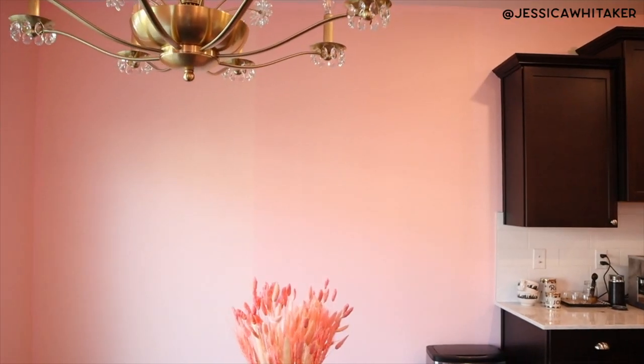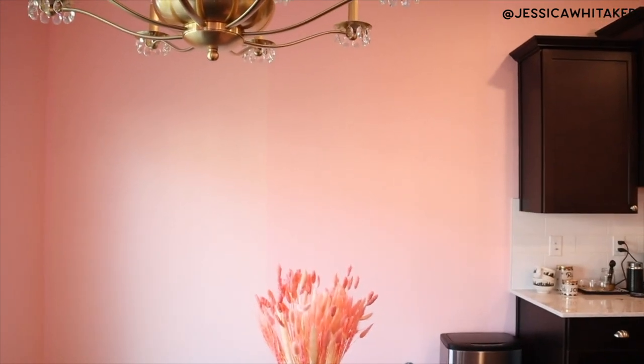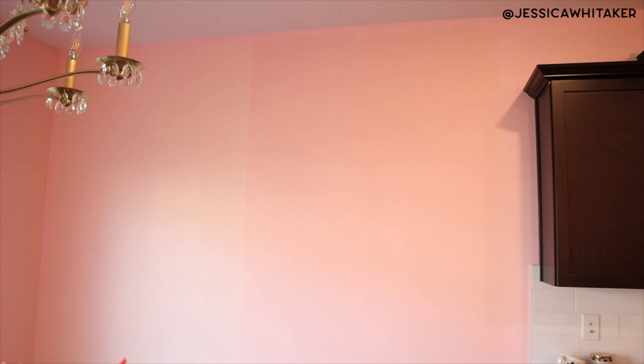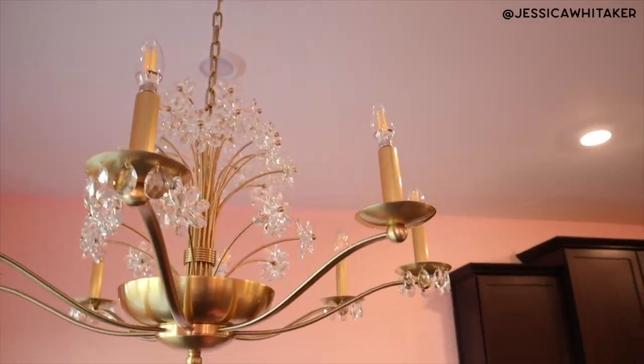So on this wall, we have soft orange blossom, and then we have girly, which is the darker color that we ended up going with. And you can kind of see here in the corner, this is strawberry blonde, which is a cooler tone, whereas girly is warmer, but they're the same intensity, where soft orange blossom is really pretty, but it's lighter, so we wanted to go with something darker and warmer. Okay, and how pretty does the chandelier look in the daylight too?